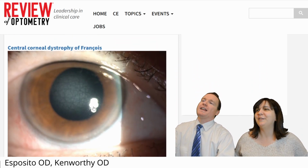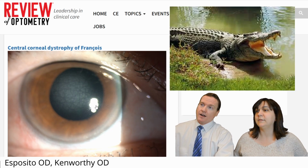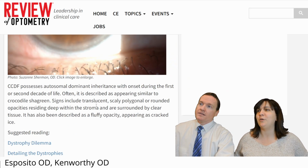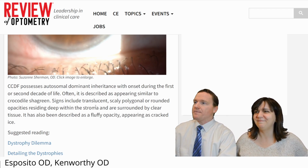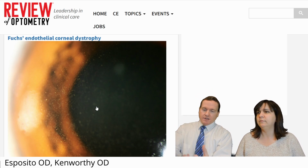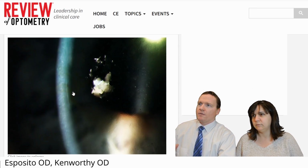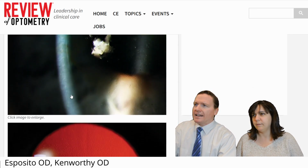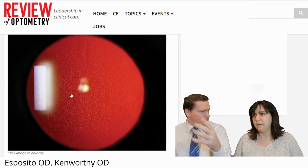Oh, central cloudy dystrophy of François. Looks to me like shagreen. Crocodile shagreen. It does. This one definitely is autosomal dominant. Nice job. Yes, very good. Okay, good. Oh, do not miss Fuchs ever. Those are guttae. The cornea has its guttata appearance to it. Tons of guttae where the endothelium's not working. We got this. These are beautiful pictures. I love these pictures. Oh, look at that retroillumination.